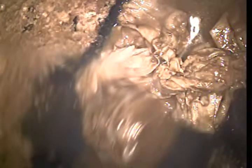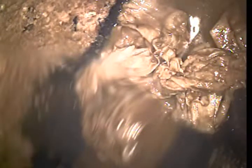Here's our blockage. The water's drained out, but that looks like a plastic glove. Glove. Yeah, that's what it is. Plastic gloves going down the drains. Now, will a jetter get that out of there?